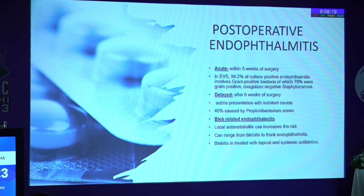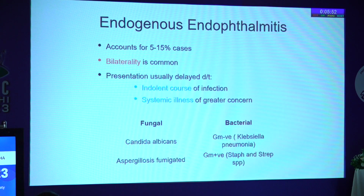In delayed cases, it is usually because of Propionibacterium acnes. In bleb-related cases, it is because of H. influenzae or some other organisms which can even penetrate through the intact epithelium. And blebitis can be the early feature. These are the patients who have been given an antifibrotic agent during the surgery, and they have a very thin kind of bleb. These are the patients who are at risk of this endophthalmitis.